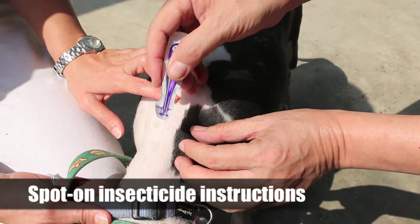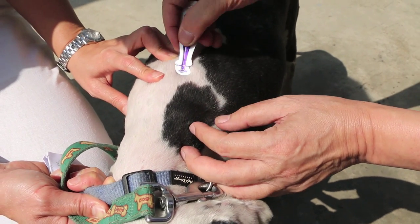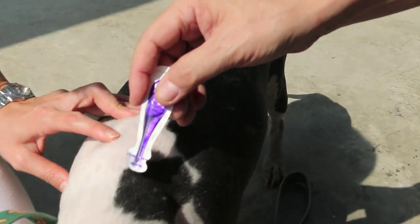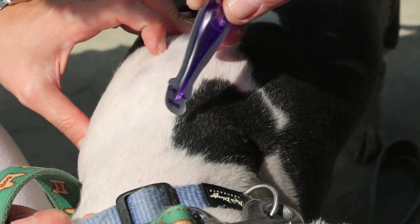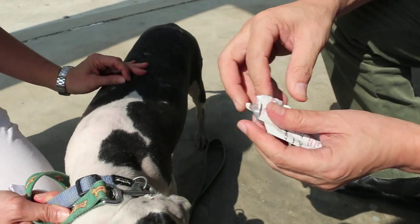Now, we can finally hand the dog back to its owner, and the vet is about to give the owner some tips on how to take care of the dog. And then we will put here, okay. Yep, like that. And then the owner is supposed to do it every 3 weeks. That is to prevent ticks coming back. Some spot-ons are not effective because they are used for too long, so that's why they have to change the brand. That's the reason it's not working for some dogs.